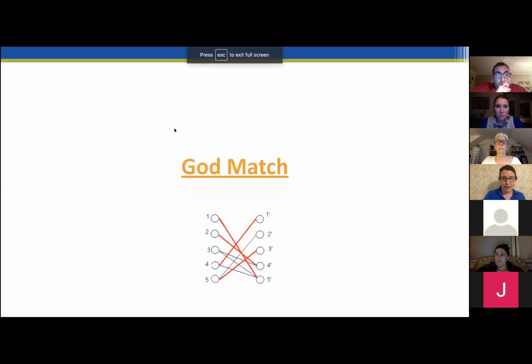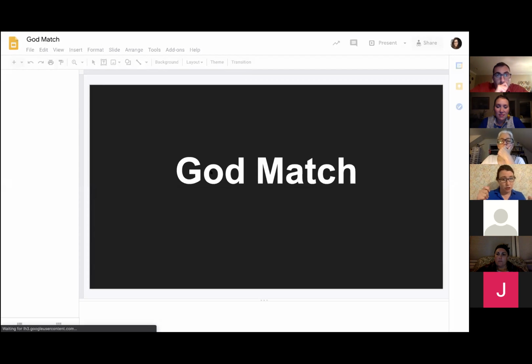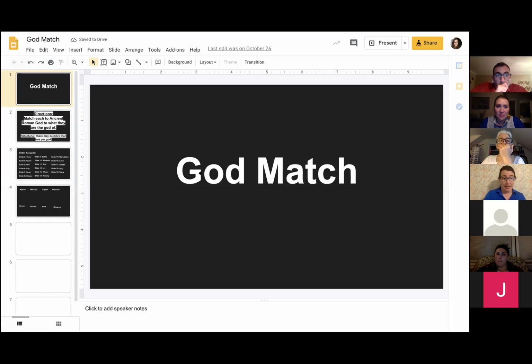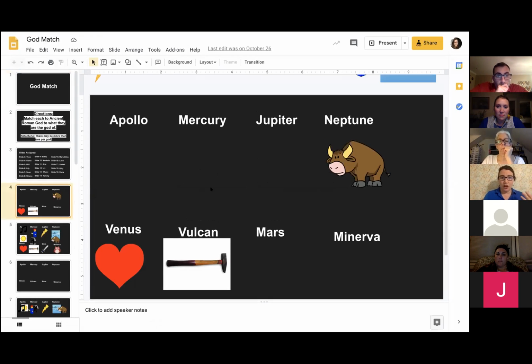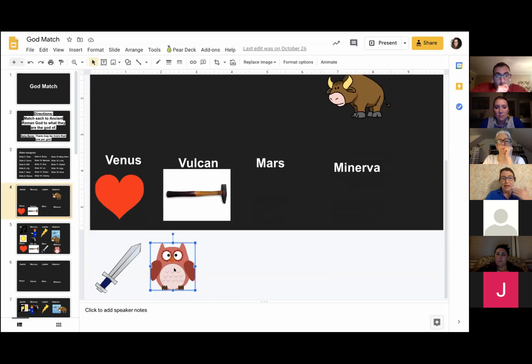Next, this is something that I called God Match. And I'll show you what it is. We were reading about the ancient Roman gods. And so one of the ideas, students were reading a chapter for homework, and then they came in the next day and they worked together to try to match what each god was the god of, which is what the chapter said. What I do for these is I put pictures on the outsides of the slide, and then I have the students drag.